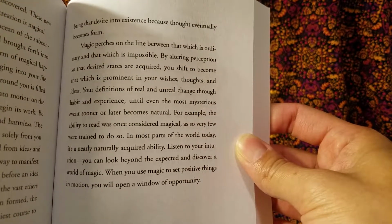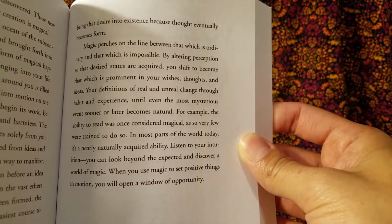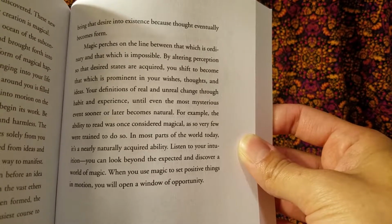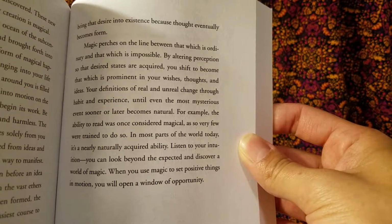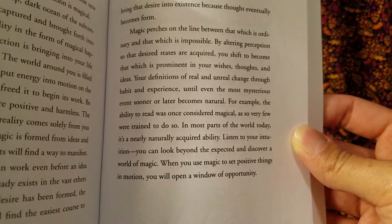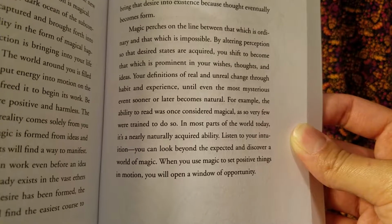Magic perches on the line between that which is ordinary and that which is impossible. By altering perception so that desired states are acquired, you shift to become that which is prominent in your wishes, thoughts, and ideas. Your definitions of real and unreal change through habit and experience until even the most mysterious event sooner or later becomes natural.